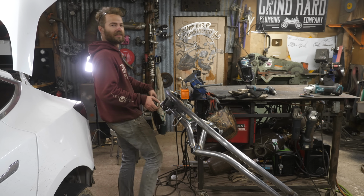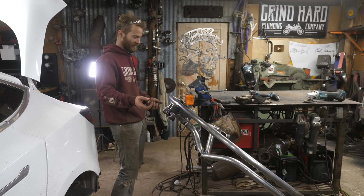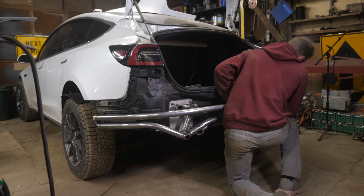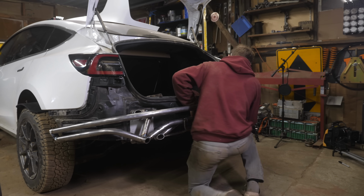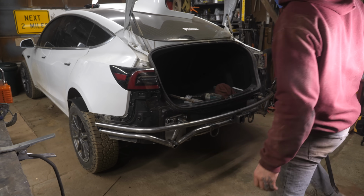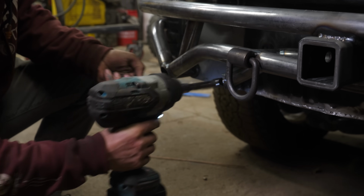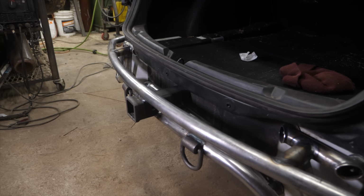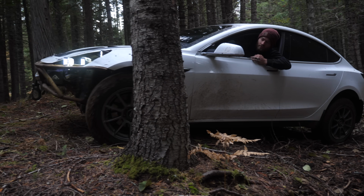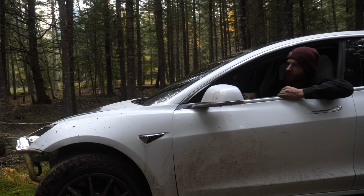44 pounds. Okay, well, my first thought was just over 40, but I wanted it to be under 40, so I guessed under 40. It's 45 pounds. That's not bad. Time to see how she fits back on. Such a snug fit. Not a problem. Not one bit. This is fun, crawling around the forest in the Tesla.